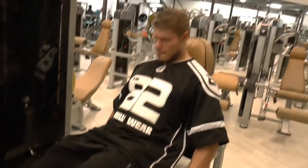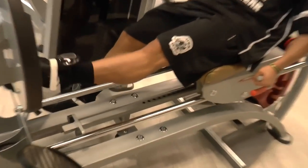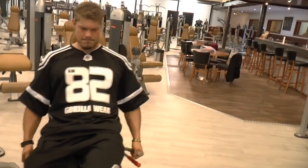The outside of the calf is what is supposed to be worked. As you can see, it's stretching and contracting. These are the 2 parts you want to experience during this exercise. Always a full range of motion on the calves.